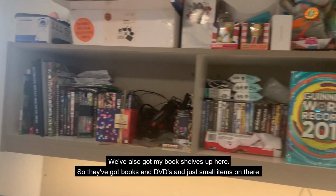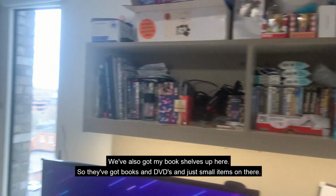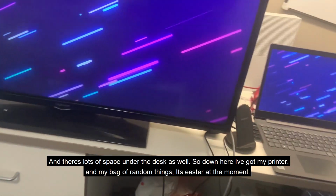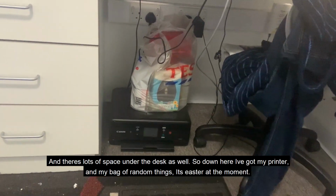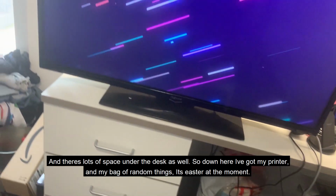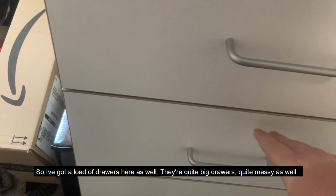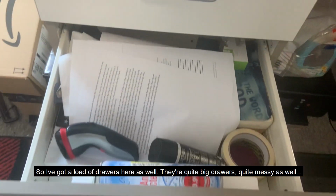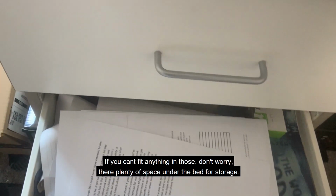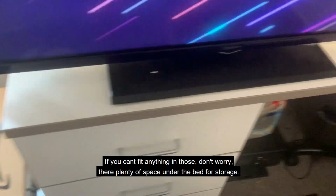I've also got my bookshelves up here, so they've got books and DVDs and just small items on there, and there's lots of space under the desk as well. So down here I've got my printer and my bag of random things. It's Easter at the moment. So I've got a load of drawers here as well. They're quite big drawers, quite messy as well. If you can't fit anything in those, don't worry, there's plenty of space under the bed for storage.